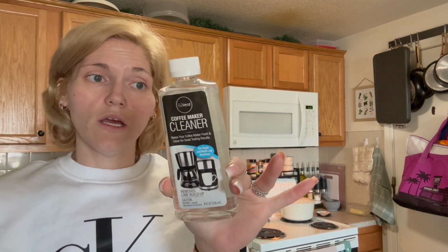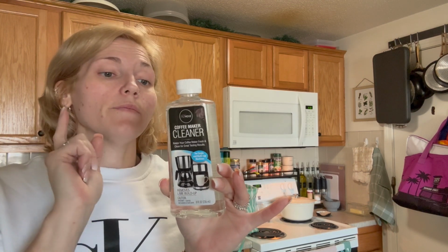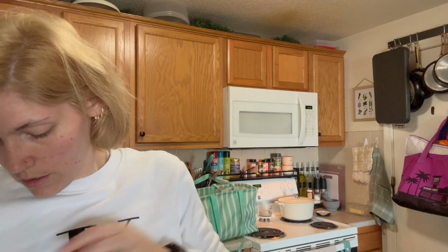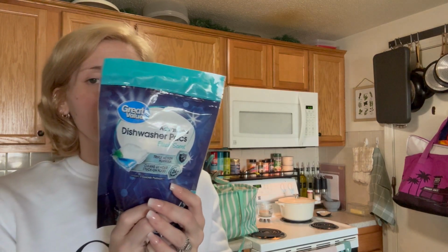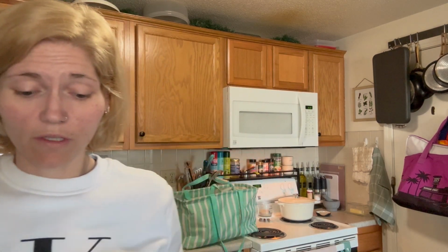They do this for Keurig too, but if you have a drip coffee maker like I do, I have my Ninja one, use this to descale. It's perfect. It is $5, but it lasts a long time. OxyClean for the bathroom. I did just get that scrub-free stuff, but the last time I used it, it didn't work, so I might actually give the scrub-free to my mom. And then I got more liquid dish detergent. And these are half liquid and half powder. They're compared to the Cascade Platinum, but I've used these in our dishwasher before, and it works perfectly fine.